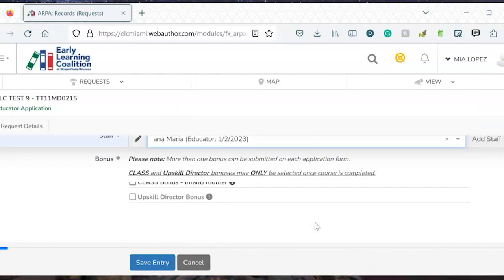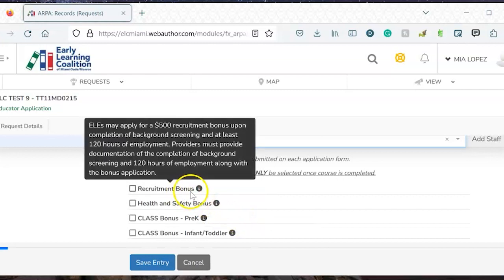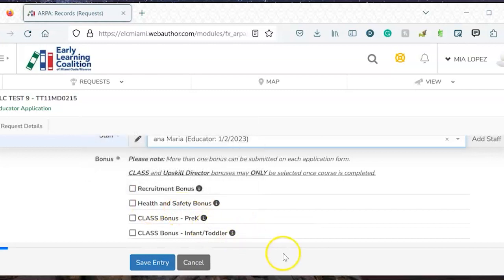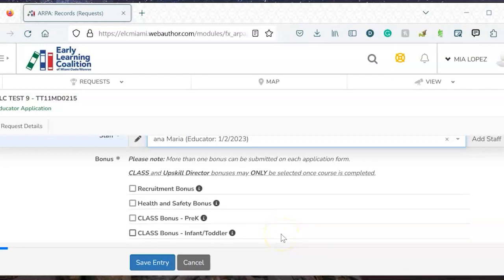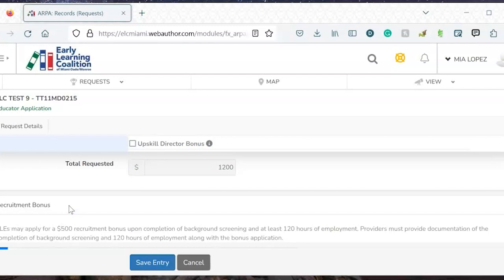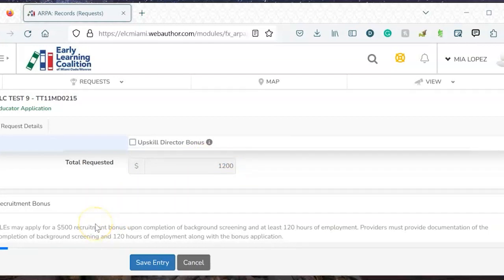Currently, we're only accepting applications for the recruitment bonus and the health and safety bonus. The class bonus for pre-K and the class bonus for infant toddler, as well as the upskill director bonuses, are not open yet since those courses have not been taken. Select the bonuses that your employee qualifies for. And as you scroll down, you will see that an amount is in the total requested.